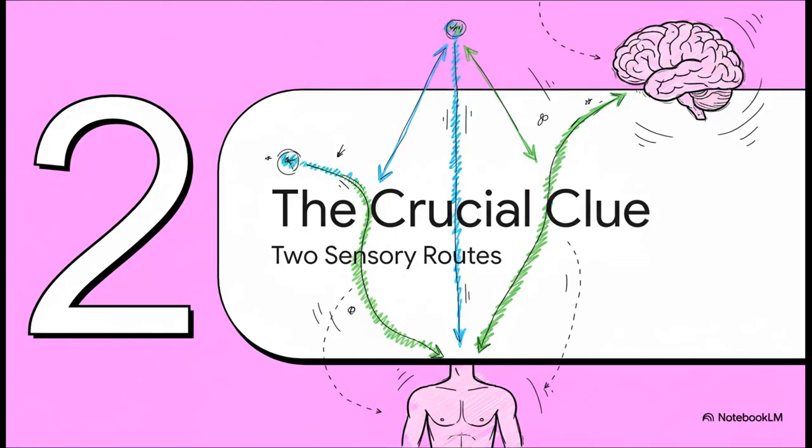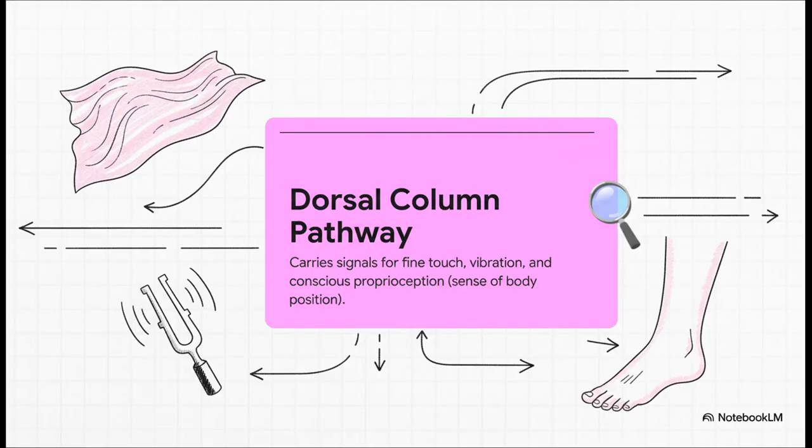All right, here's where it gets really good. The solution to our whole mystery. It's all about two of those northbound sensory highways. Why? Because even though they're both headed to the same place, the brain, they take completely different routes to get there. Okay, first up we have what's called the dorsal column pathway.